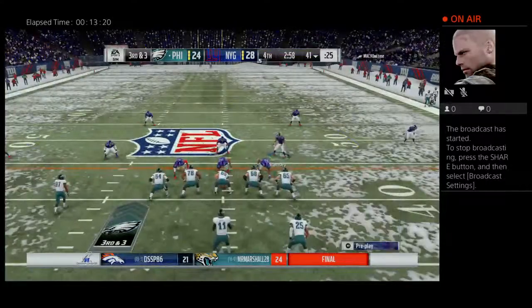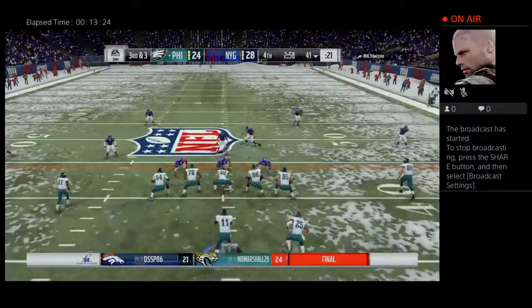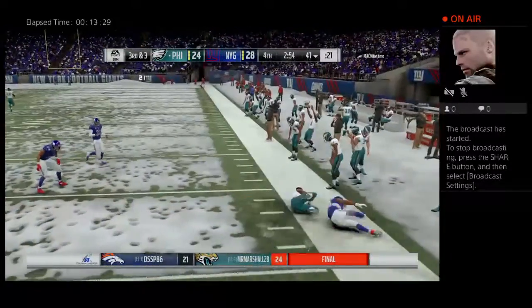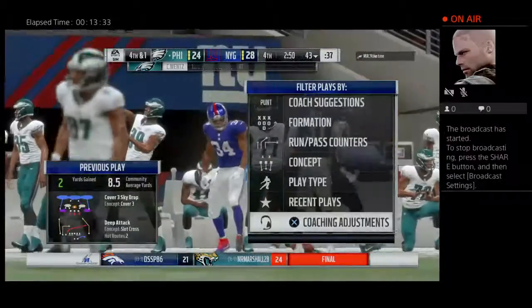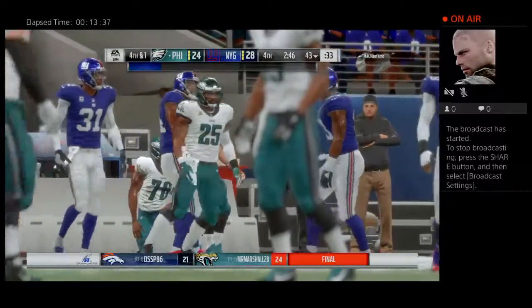This is 3rd and 3. Shorty. To throw is Wentz. A dump off to Elliott. And he'll get up to the 43-yard line. He'll get a couple yards on that one. And that's going to bring up a 4th down.